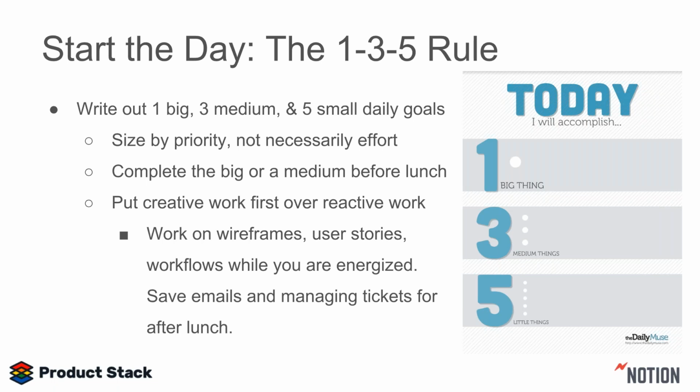Another good trick is you want to complete the big or one of the mediums before lunch, right? Not necessarily to get it out of the way, but to get your day rolling in a good way where you feel accomplished. Afternoons often fill up with meetings, and you don't want to be distracted in those, worrying about this big looming task ahead of you. It's great to just get something big done out of the way.